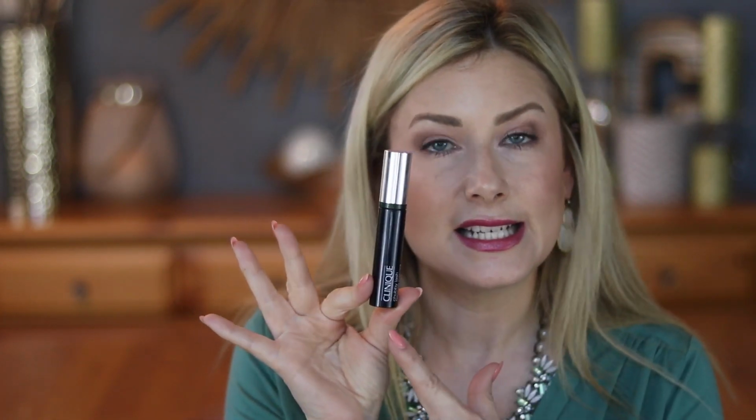And then again, another brand that I love as much, it'd be hard to pick one that I love more than the other, is the Clinique brand. And my favorite standout is the Clinique Chubby Lash, which is this one right here.